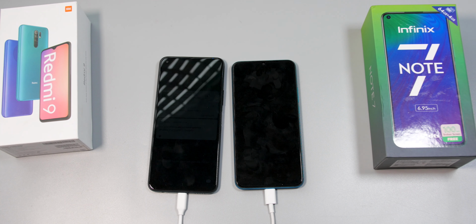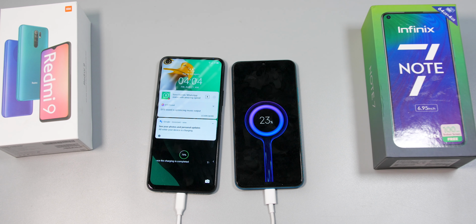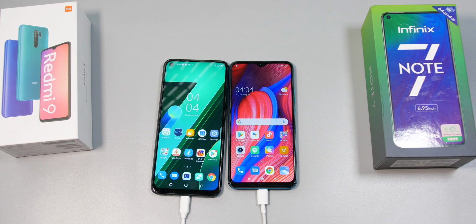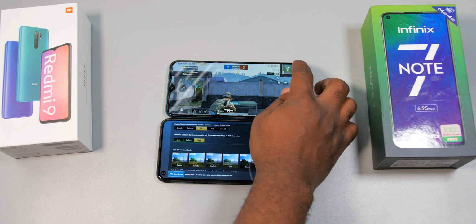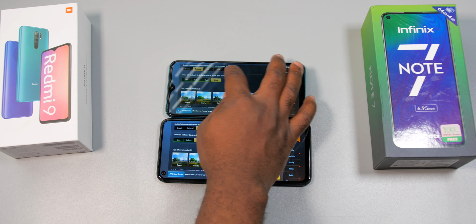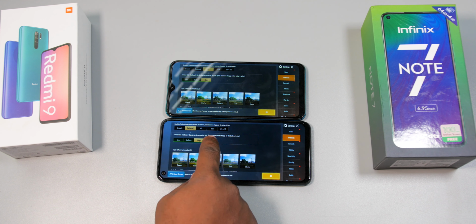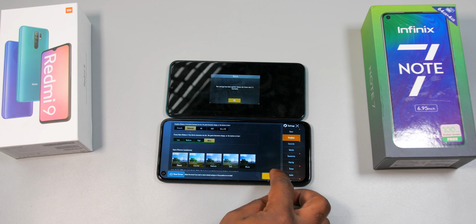For the battery department, Redmi 9 comes with a 5020 mAh battery with a 10 watts charger in the box, but it's capable of doing 18 watts fast charging if you use the right charger. While the Infinix Note 7 has a 5000 mAh battery and comes with an 18 watts fast charger. This one is a bit tricky because Redmi 9 has a slightly bigger battery capacity, but it doesn't come with a faster charger, and it takes just about 3 hours to charge this device from 0 to 100. While the Infinix Note 7 comes with an 18 watts fast charger, which takes about 2 hours 15 minutes to charge from 0 to 100%.